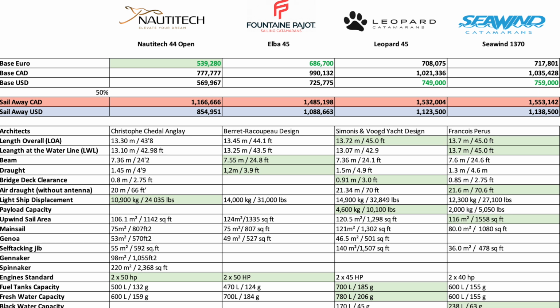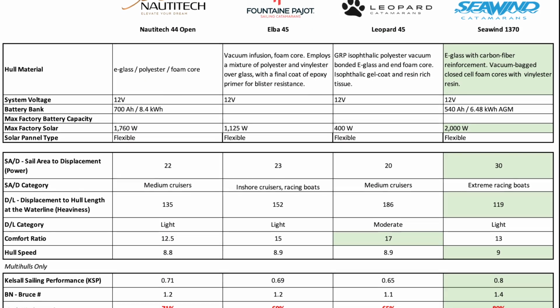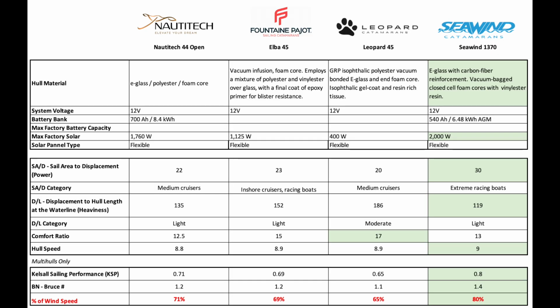And then I'm starting to try and see if I can find the waste tank capacity here. I found it for Leopard and Seawind. Seawind in the lead at 238 liters. Moving to the more technical information, looking at hull material here. It's the Seawind that takes, as far as the materials go, it's E-glass with carbon fiber reinforcement, vacuum bag, closed cell foam cores with a pure vinyl ester resin. It's really quite a ways ahead of any of the others, which are rather traditional.